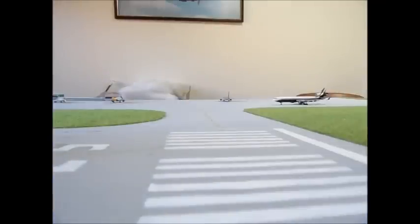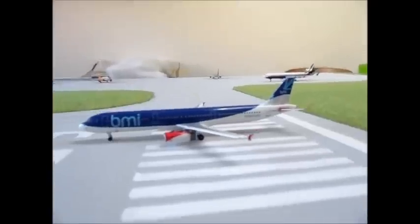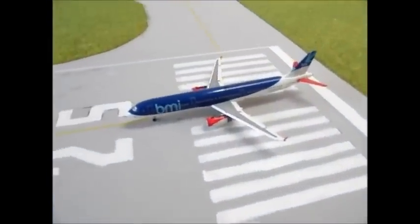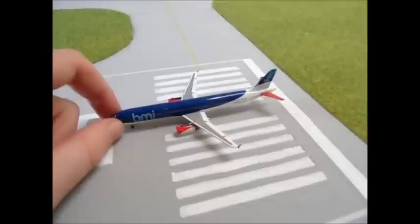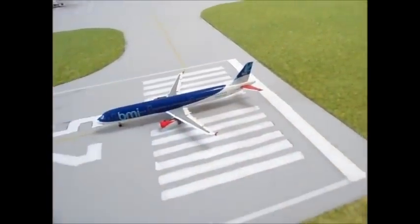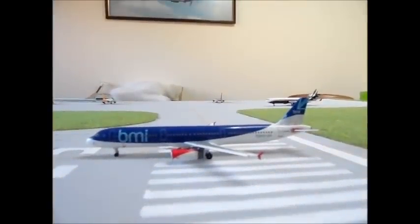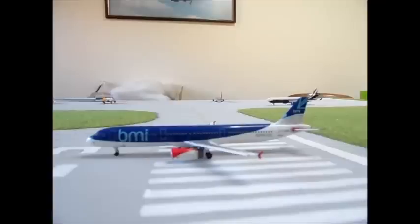Also, another arrival that came with that model was this one. You may have guessed it. BMI A321. Now, just like the A320, this is superb. Can't fault it. Again, with the BMI colours, I think it could do with a bit more shininess to it, like a silver tint. I'm not entirely sure. I ain't really focused on photos as such, but like I say, overall the livery is more or less spot on.